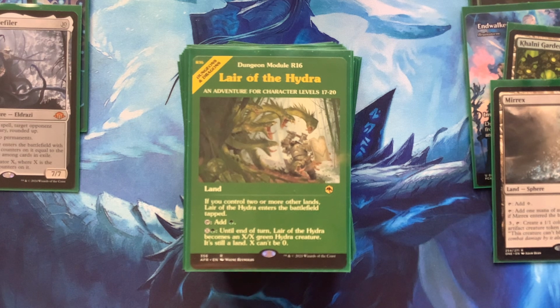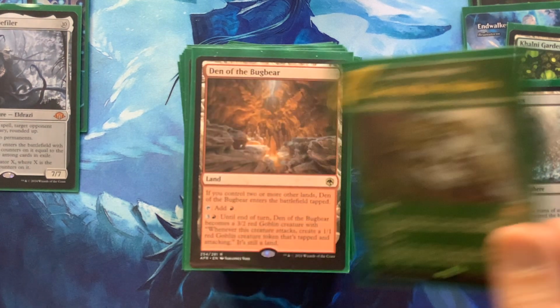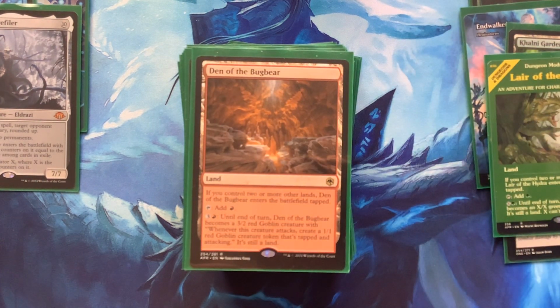So here's a Lair of the Hydra. This can also just become a creature for a single green and, I believe, 1. You have to have at least that to become a 1/1. So for 2 mana, this will animate as a creature. Otherwise, you can just beat down with it. Den of the Bugbear similarly will become a 3/2 for 3 generic and 1 red, and then when it attacks, we'll create a 1/1 red goblin creature token. So if we have an open opponent, we can keep that 1/1 token on the battlefield, and that would be nice. Otherwise, we can just mutate onto the den itself.